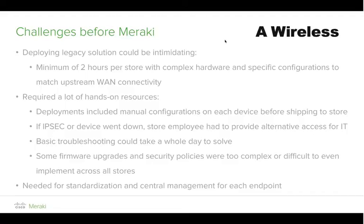So one thing I noticed on the previous slide is that your team has actually grown from 3 to about 15 people, which is phenomenal. But I also noticed that that still leaves you at just north of 1 person for every 100 stores, right? So what are some of the challenges that you have seen historically around not having IT in each store, or not necessarily having the hands-on resources? You touched on some of it from a deployment perspective, but if you could dive into that, I would love to hear more about that.